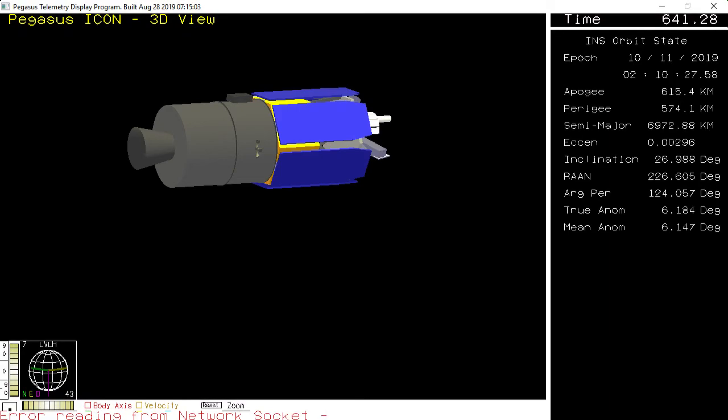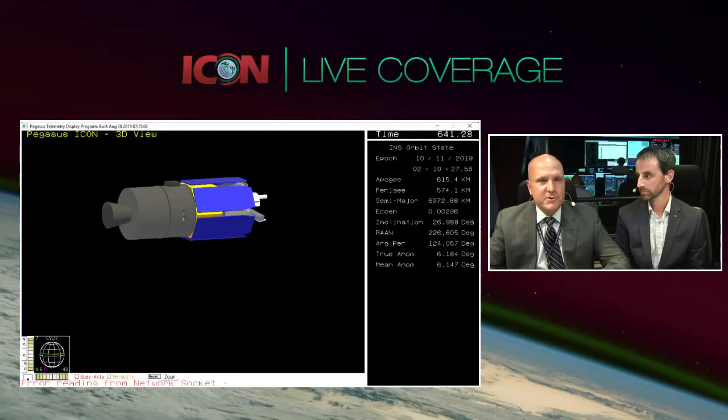And really that's the long-awaited period where we get the really high-value data back from the instrument and begin about a two-year process of collecting data and distributing it to the science community to get the maximum utility for NASA, the science community, and for the nation.